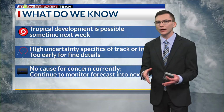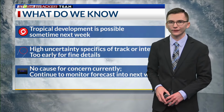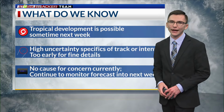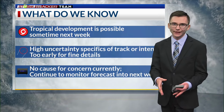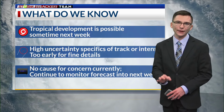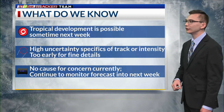The picture should become a little bit more clear as we go through the weekend heading toward next week as well. So right now, there is no immediate tropical concern for Louisiana. However, areas here in Louisiana and along the Gulf Coast in general should continue to keep a close eye on the forecast and continue to monitor it as we go through this weekend heading toward next week.